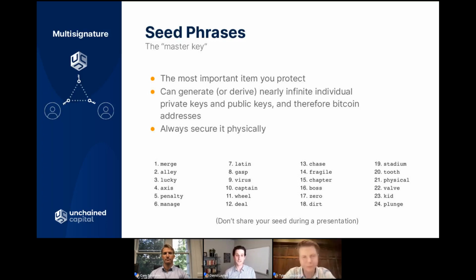Second key term, seed phrase. The seed phrase can be thought of as the master key. It's actually where everything is derived from or generated. Everything comes from the seed. You can think of it as literally the seed that grows into a big oak tree, and the branches go off to the wallets with the addresses. It's a fun analogy I like to use. There's an image of a seed phrase at the bottom there.